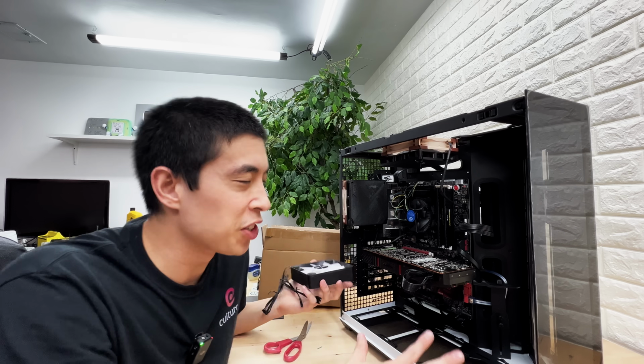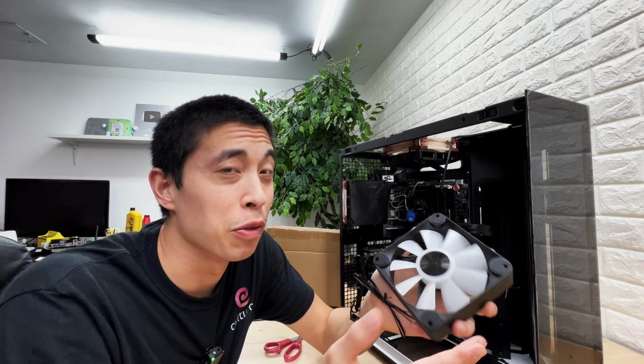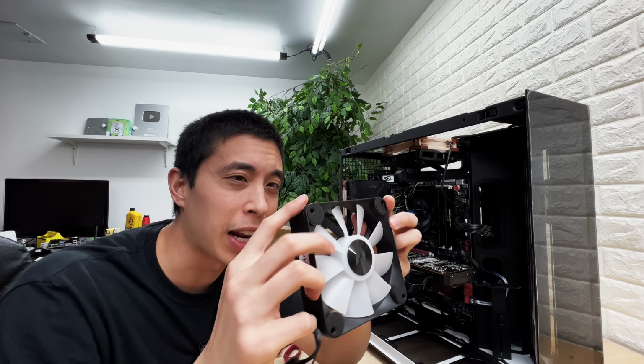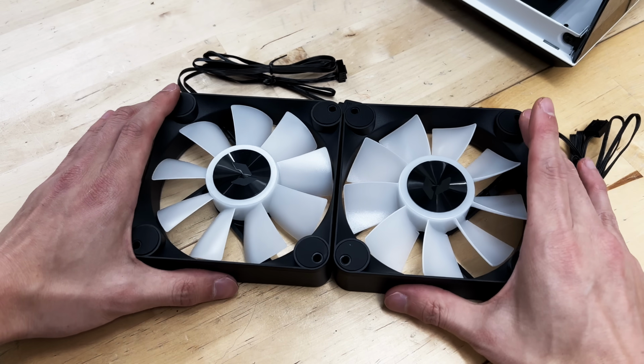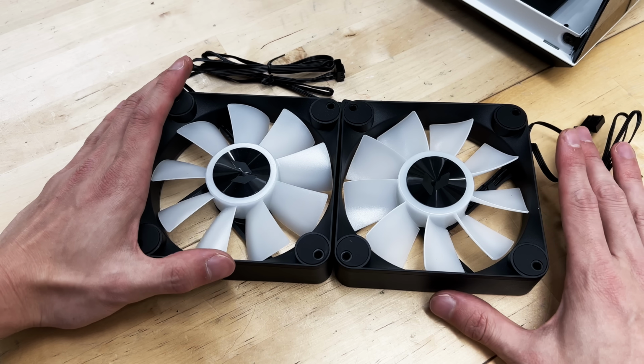That could work. Now, as you can see, this case doesn't come with any pre-installed fans, but APNX does make their own fan. This is the FP1. You can see it's actually a bit thicker than a common fan, and it has these rounded edges, which is pretty nice. Bonus quiz time. In 10 seconds, can you find the difference between these two fans? They're both APNX, they're both FP1.